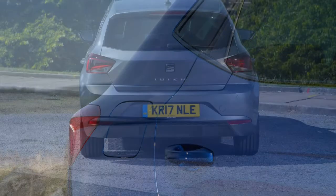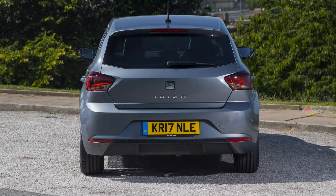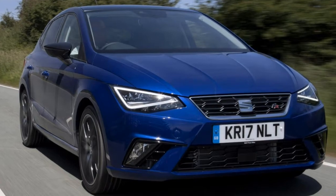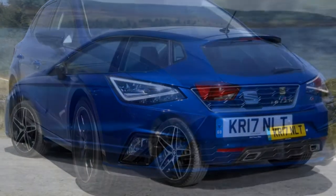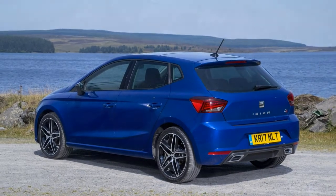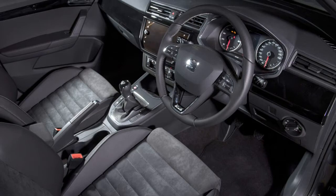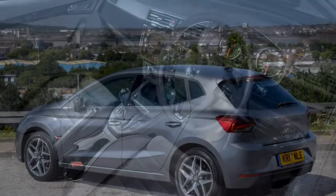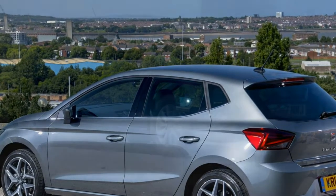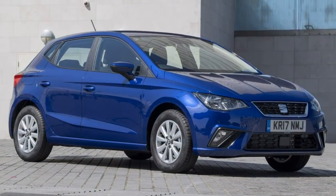While S-Spec will likely be a bulk seller, FR trim is especially attractive with an increase of aggressive looks for the Ibiza's youthful character. With the launch of SEAT's standalone Cupra brand, expect a Cupra Ibiza to be shown, considering VW has got the Polo GTI, Peugeot the 208 by Peugeot Sport, Renault Sport the Clio Turbo, and Ford's got the Fiesta Street. There's certainly a spot within the market for a sportier SEAT.